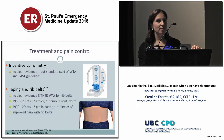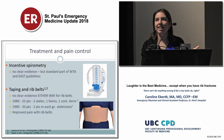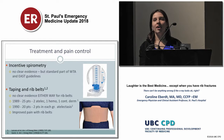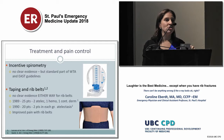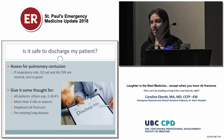Taping and rib belts, I found shocking. I don't know, can I get a poll of people in the audience recommending this to patients? Put your hand up. Like nobody, because that's how I was taught, that they were awful. There's an entertaining EMRAP blog that this recommendation not to use them was based on two minuscule studies, 20 and 24 patients. So we don't really have good evidence either way for rib belts. I just found that an interesting thing.